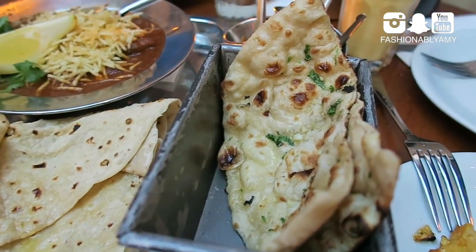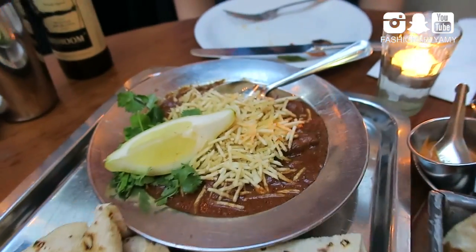This is a garlic naan, right? Yeah, that one is the signature lamb. That's Maddie and mine.